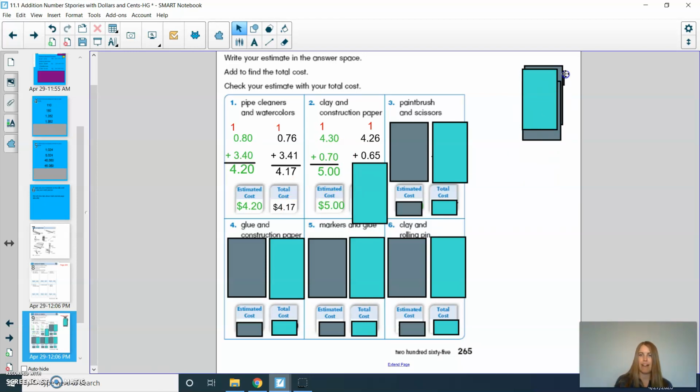estimated cost of $5. Now I'm going to solve my total cost. So 6 plus 5, I know, is 11. Notice how I carried my 1 up top.